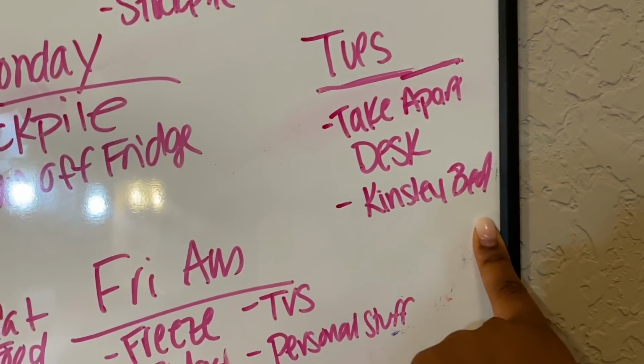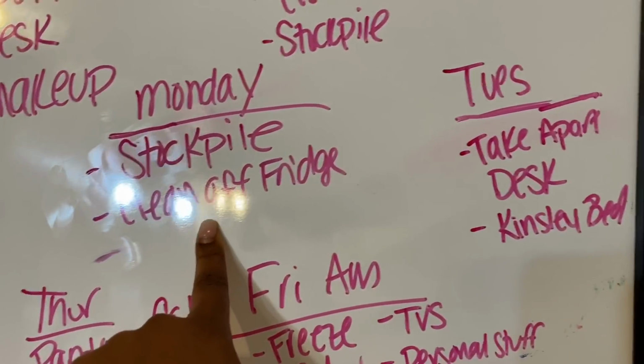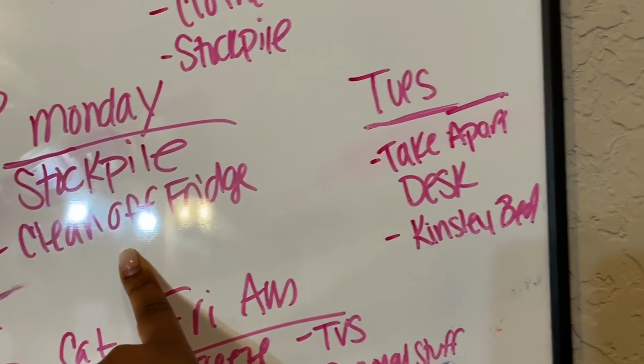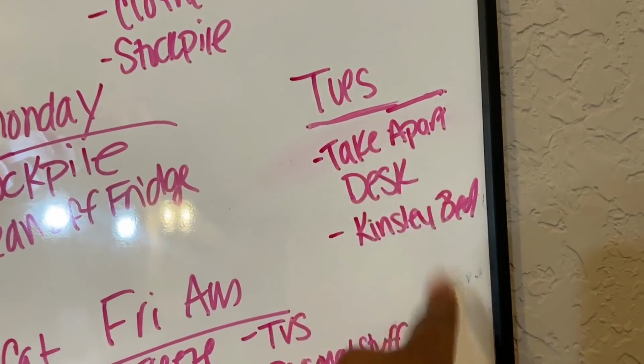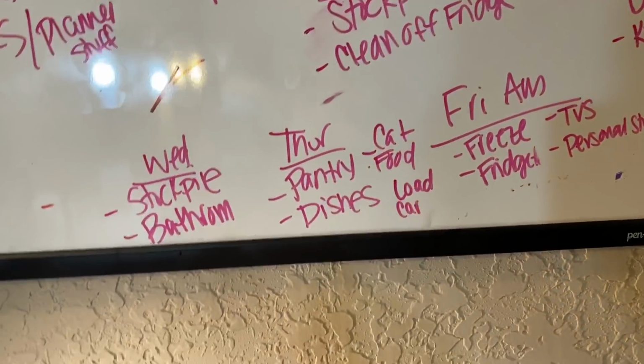Tuesday night, my goal is to take apart Kinsley's bed and to take apart my desk. I may move one of these over to Monday and start taking apart the desk on Monday, just so that I don't have to do 2 hard tasks on Tuesday. But I also plan to work half days all week to get this stuff done.